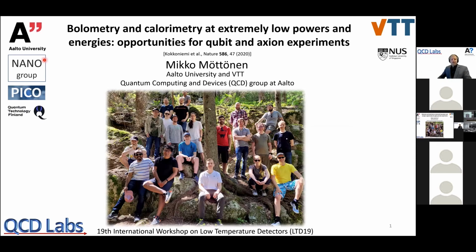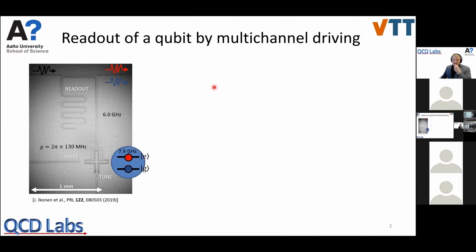Before I go into the bolometer itself, I wanted to highlight a use case for it. It could be used, for example, to read out superconducting qubits. I will say a few words about axions in the end. Detecting axions with the bolometer is a bit more challenging than reading out the superconducting qubit, so that's why I take the superconducting qubit as an example first.